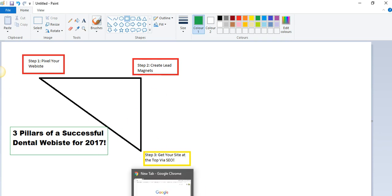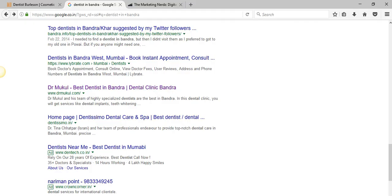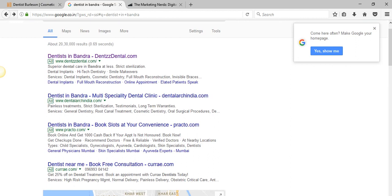Apart from that, you want the chat box, you don't want services at the top, you want them at the bottom, you want to add in nice pictures, your pictures, build the whole trust in your patient's mind, so that they want to come to you, they remember you, right? So that's what you want to be doing.